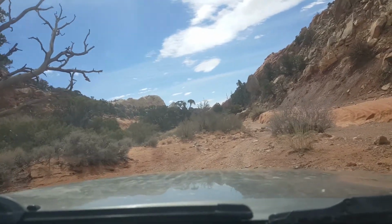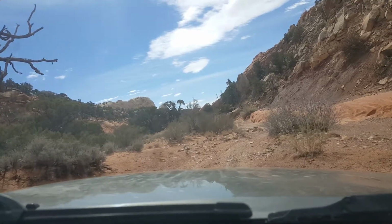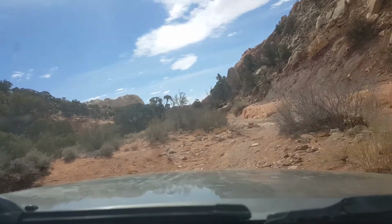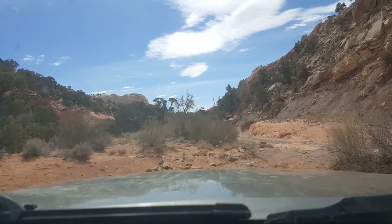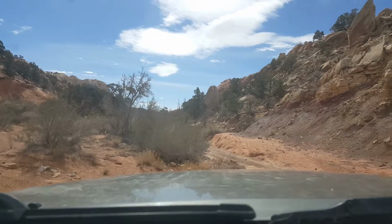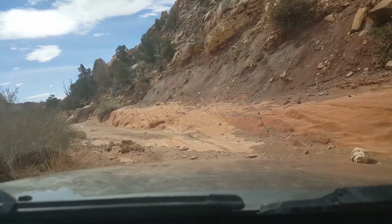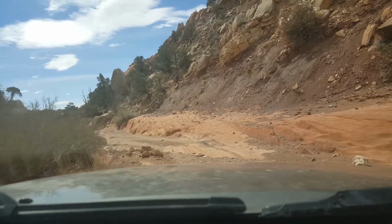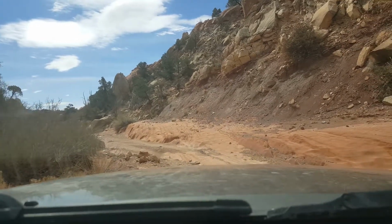Driving down, I don't actually know what road. I think it's named Mule Canyon Twisties or something like that. It's where you get to Strike Canyon overlook. Just showing an overview of the road. Ooh. Lots of suspension drop right there.